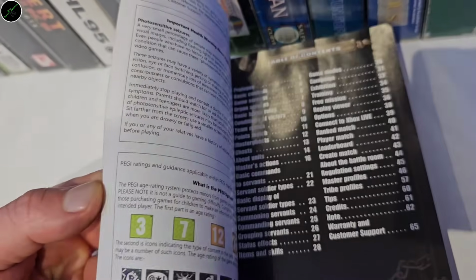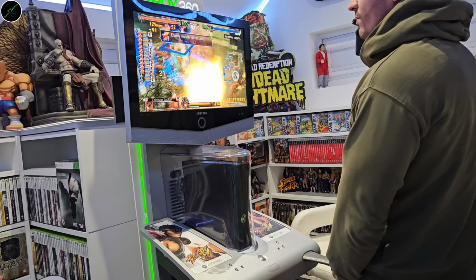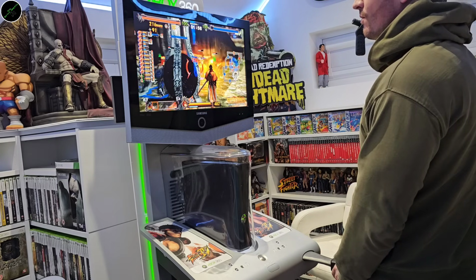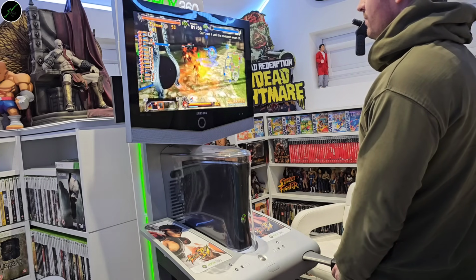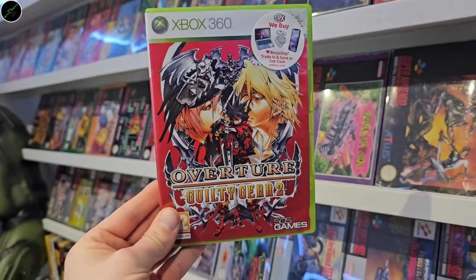Whilst not a classic one-on-one fighter, as I've already said, I am going for the full fighter set for my Xbox 360 kiosk, and this strikes me as the sort of game that might be one of those that you could sort of stand up and play in that one-on-one fighter style. So yeah, really happy with that. And once again, as you would expect with this kind of game, beautiful artwork, and yeah, definitely looking forward to playing this one, because yeah, you just don't get many games like this at all.